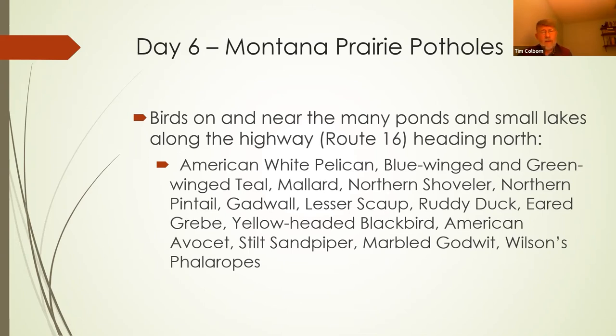I was seeing lots of, you can see this list: pelican, blue-winged teal, mallard, shoveler, pintail, gadwall, scaup, ruddies, eared grebes, yellow-headed blackbirds, avocet, stilt sandpiper, marbled godwit, Wilson's phalaropes. I saw many ponds with multiple phalaropes, sometimes as many as a dozen and a half phalaropes in some of these ponds.